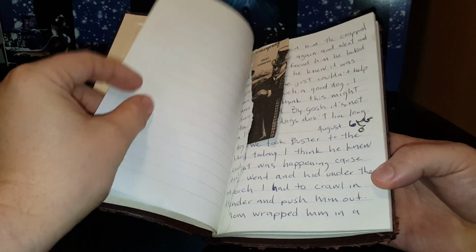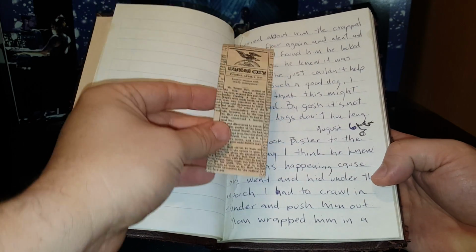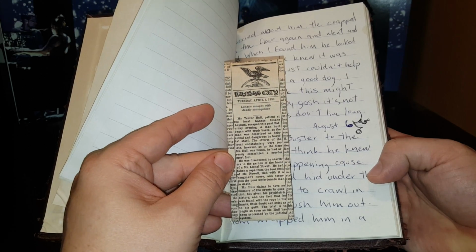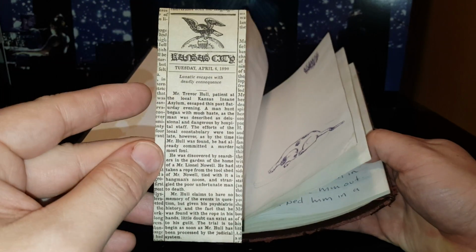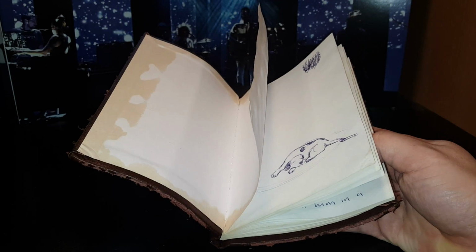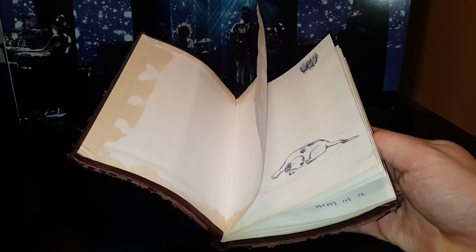Turn the pages. Now, first thing I get is another one of these. This is from 1890. It's a clipping. If you want to see, we'll get it close up and kind of read what it says. Okay, it's another clipping. The first one was 1924. This is 1890. They were probably in reverse order.